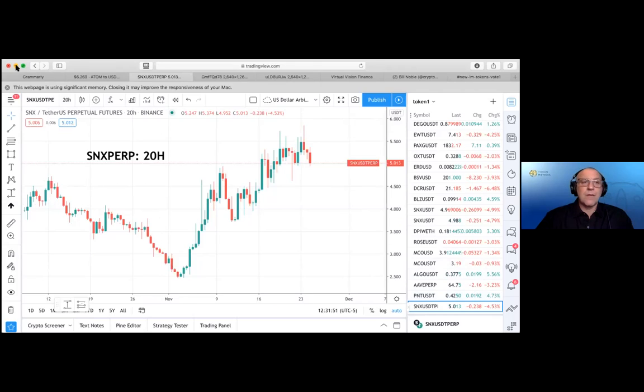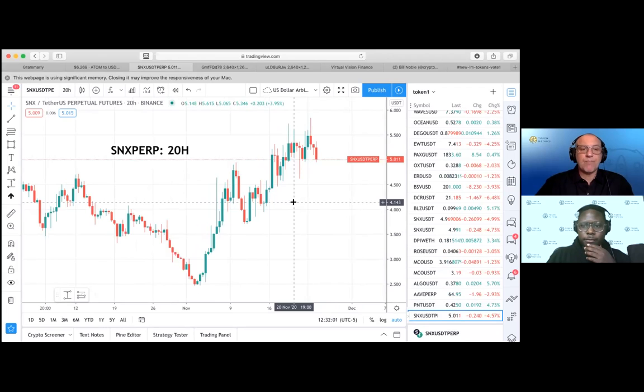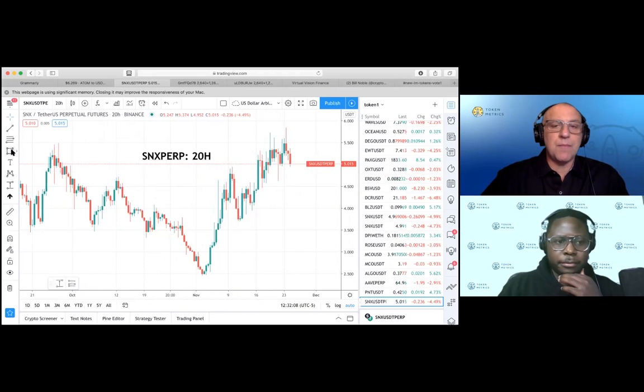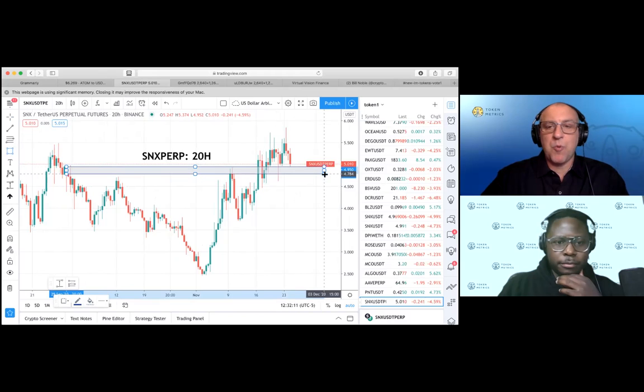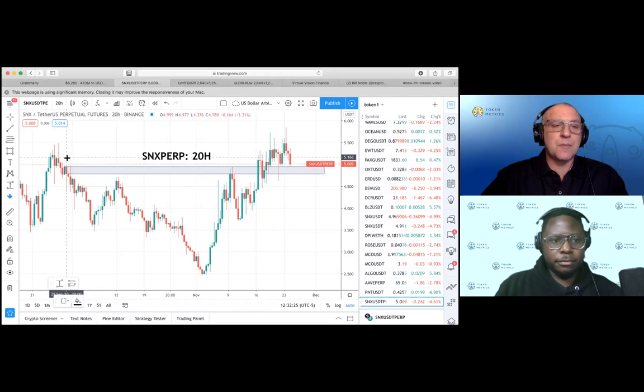Sure. Okay, so can you hear me? Yes. Okay, so with synthetics, we're noticing that it's currently in take a breather mode. I think there's decent support right around 482. These are various clusters of activity. This is where synthetics broke down from here. Synthetics stopped at this level here, and it took off from this same level right here.